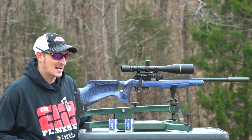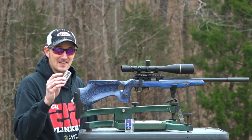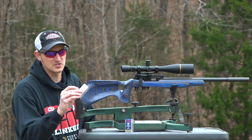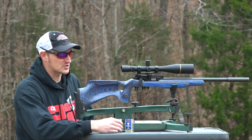Now that it's 2019, CCI has upped their game and upped their production of the 17 Mach 2, and it actually has come out with a brand new round. This is going to be released this year, at the 2019 SHOT Show. This is their VNT tipped. As I mentioned before, it's a 17 grain projectile traveling at 2,010 feet per second.